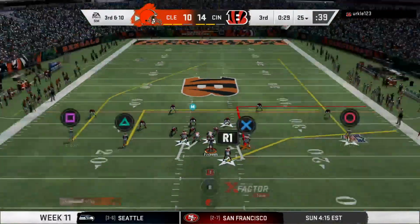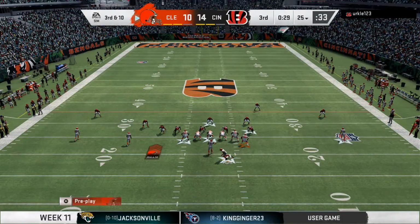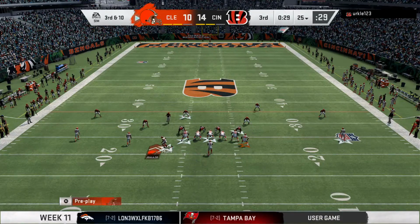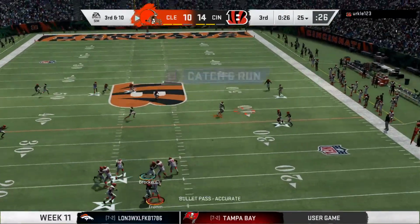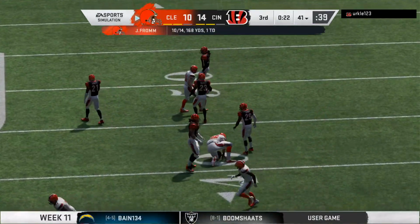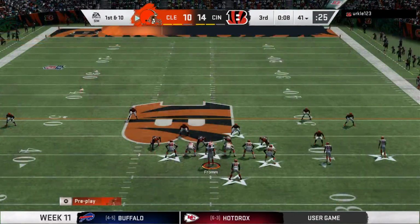An incomplete pass on 2nd down. It muddles things a little bit here. This is 3rd and 10. He'll look to throw. And he connects with Ertz. And they get him down, but not before he takes it across the 40-yard line. A good play there as the Browns strike for 16 and a first down.